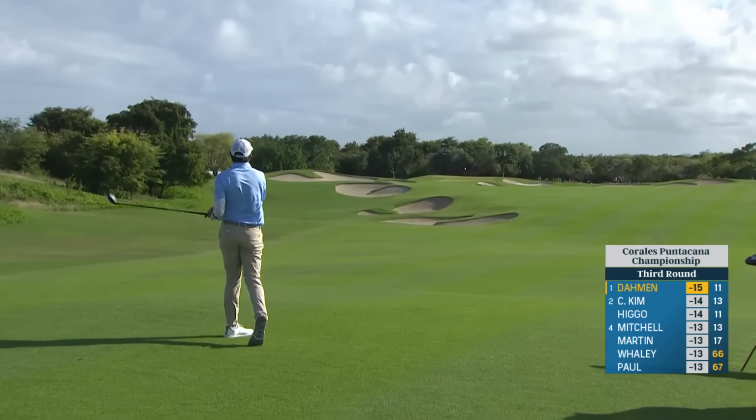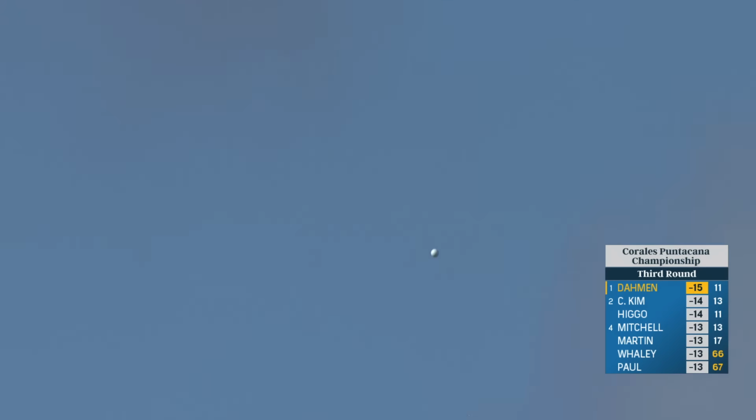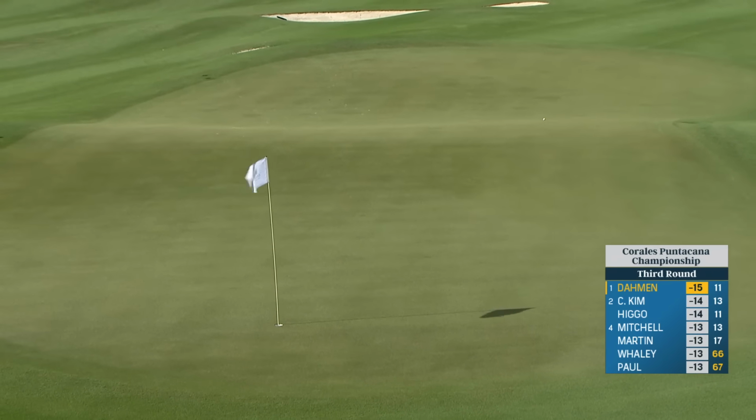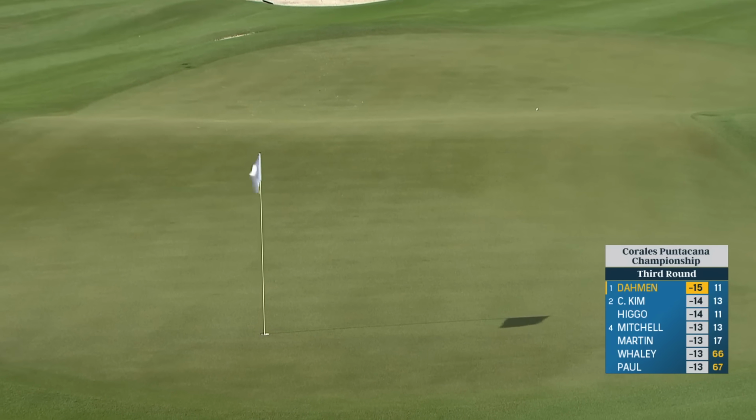Well, he started this right at the pin, and that could shoot that little gap. It could be perfect. Oh, and it does. Way to undersell and over-deliver. Joel Dahmen there in 2. Beautiful golf shot from way back there.